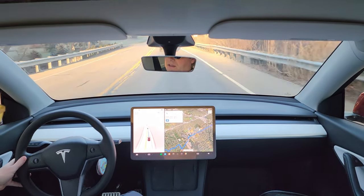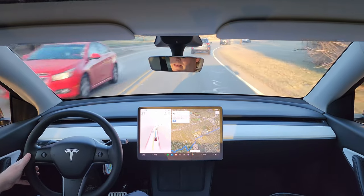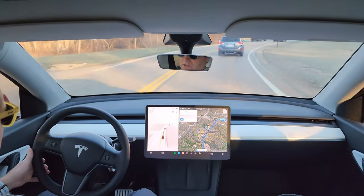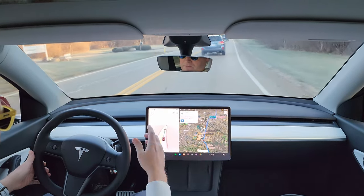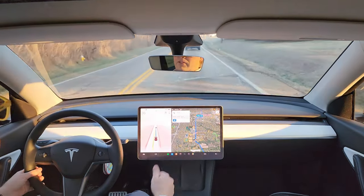Navigates these S bends very nicely. Again, nothing too complicated, but it does really well so far. Really no shenanigans or anything unexpected. It's just a typical drive. I do think on these turns, it hugs the middle lane just a little bit too much. In my opinion, I'd rather be to the right-hand side.